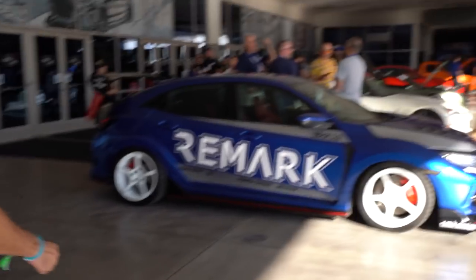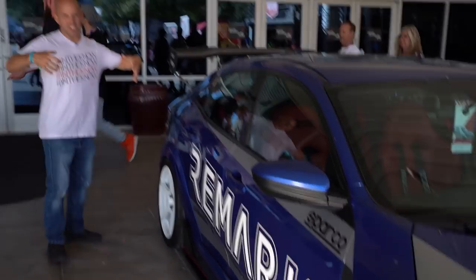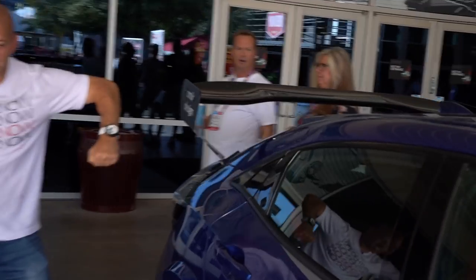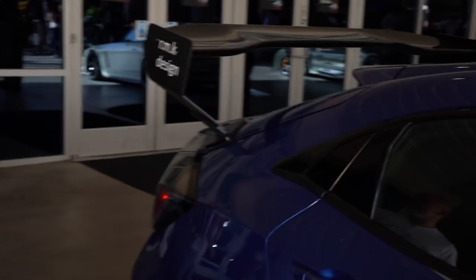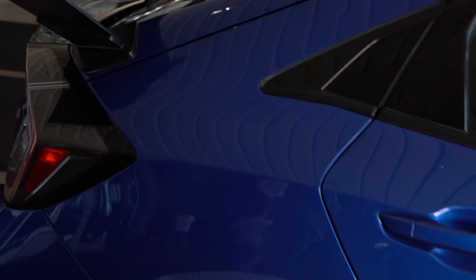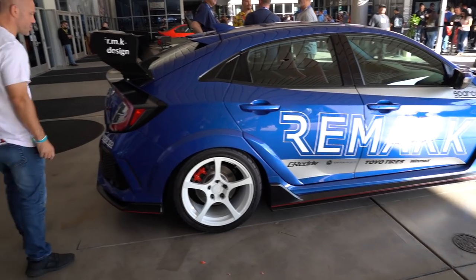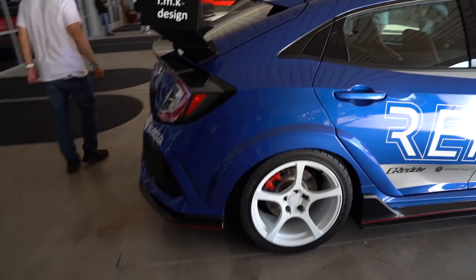This thing is sick. I love the contrast of white and blue. I think it looks really good. The spoiler is just like this. It's like ready. I love this look. Very nice. And it's subtle. It's not totally over the top, but it's still perfect for SEMA. That lip looks good. It's a nice build, solid build.